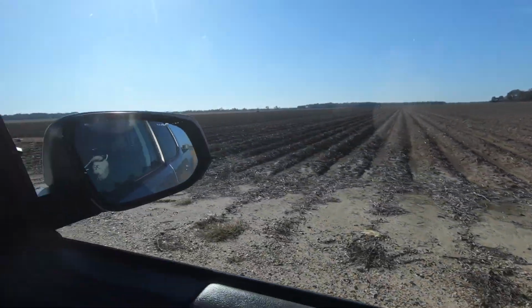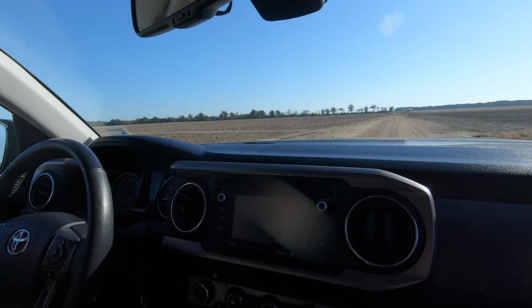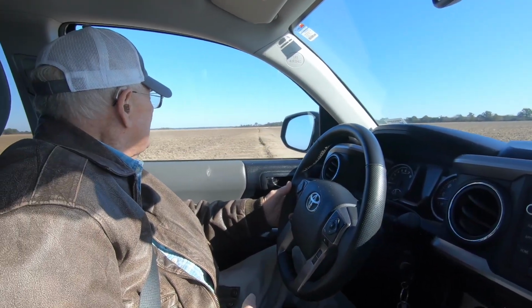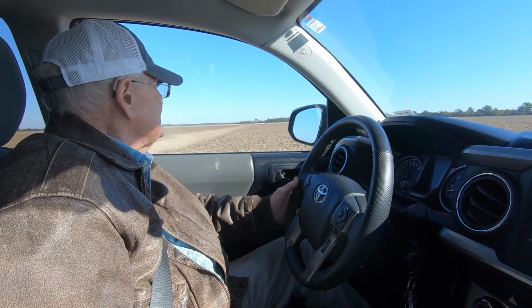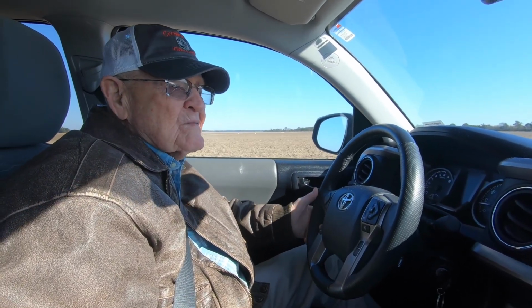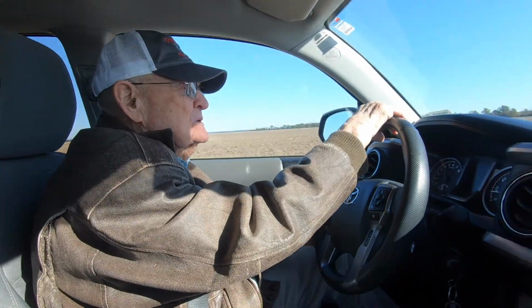This is still the farm that I'm talking about, the 420 acres that we bought for $611 an acre. This is the other end of the first farm that I told you about when we were at the other end. It's a mile from here to this side of those woods.